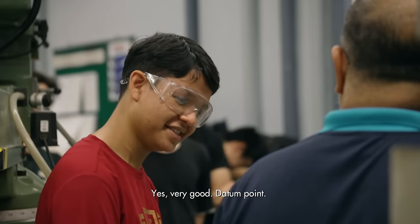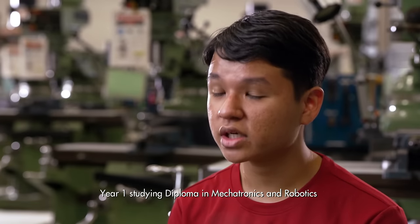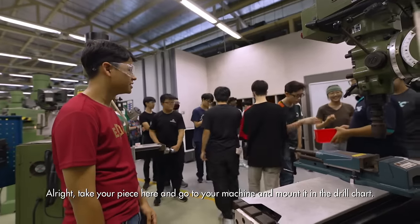Datum point. So, I am in Singapore Polytechnic currently, year one, studying Diploma in Mechatronics and Robotics, where they train us to become robotics engineers. All right, take your piece here, then go to your machine and mount in the drill chuck.